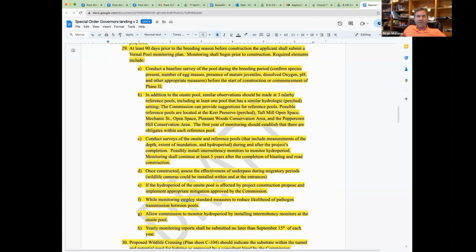But I did hear that the Mechanic Street pool has a lot of bedrock there, so that could be a similar good comparison. Might be, yeah. At some point, you folks are going to submit a monitoring plan to us, and we can discuss and work out these details. But yes, the Mechanic Street one I think would be a reasonable choice, and Taft Mill, and they're already both certified, so you don't have to worry about going out there and not finding wood frogs, most likely. They've been certified, which is an advantage too. So anyway.